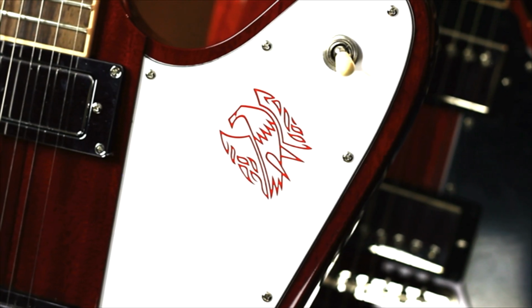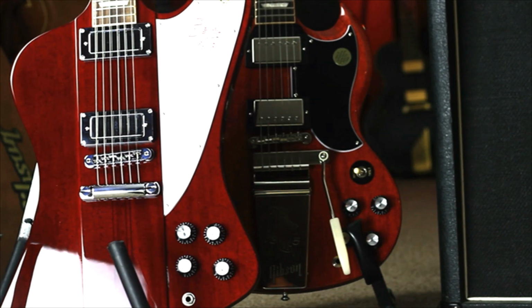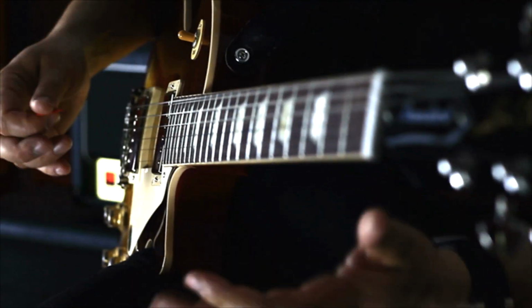The early 60s also saw Gibson toying with a new radical design. A guitar that resembled a 1960s sports car that soon found a home in the hearts of blues and southern rock greats. The Firebird legend was born.